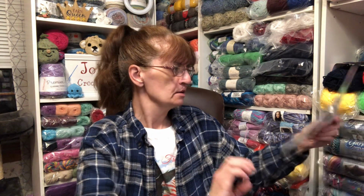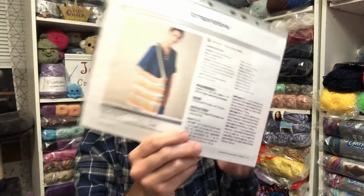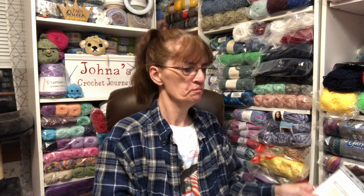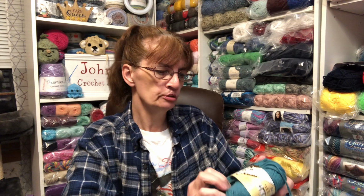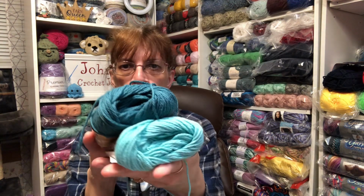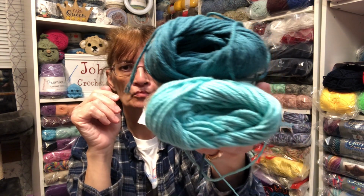Alrighty, then I did some work on the tote. This is a free pattern by Yarnspirations called the Crochet Textured Tote. And you can go right on their website and print it off. And they say to use the 4mm hook, which I did. And I'm using Lily Sugar and Cream in Teal and Sea Breeze. And I'm just alternating it at my own discretion, whatever I feel like doing.